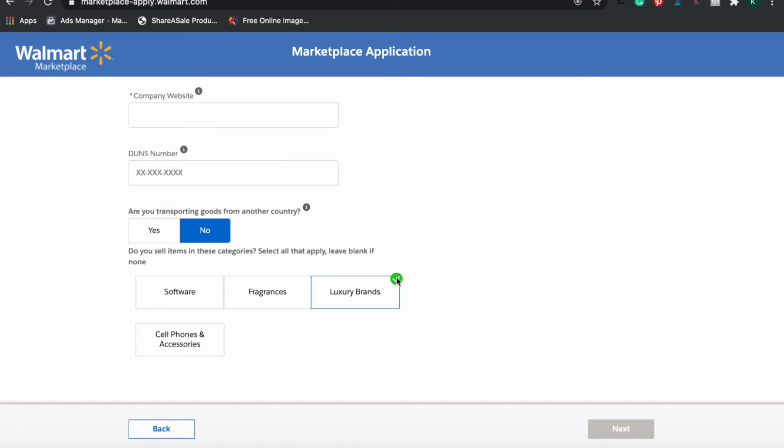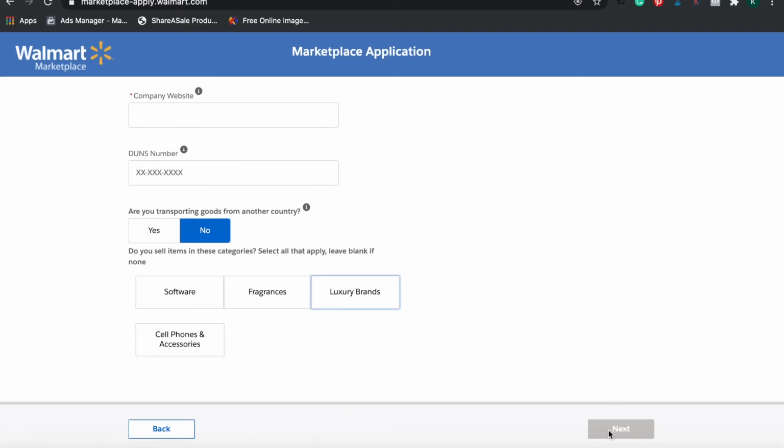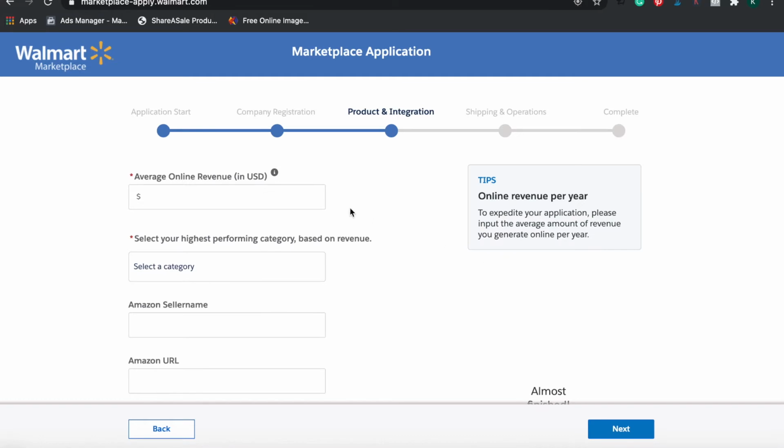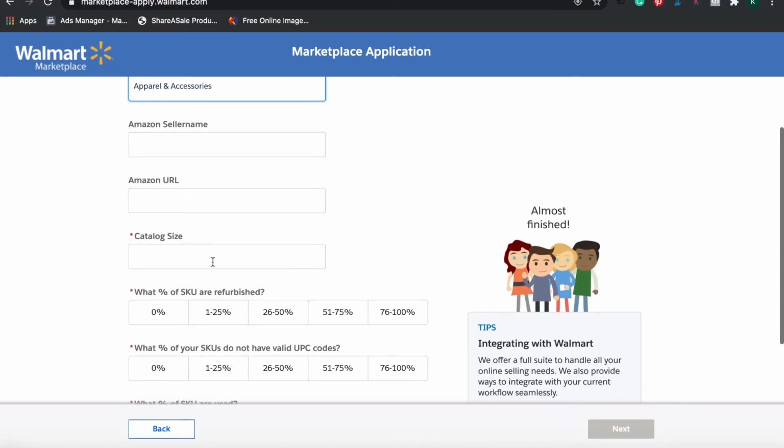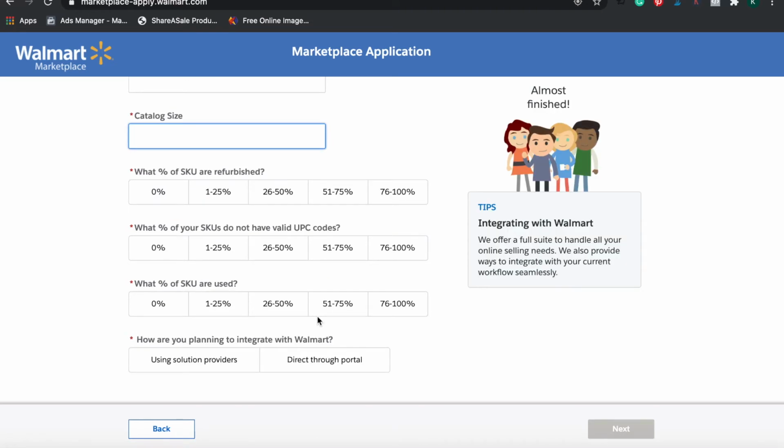So when you're done, you click on the next button. When you click on next, we come to the page which is product and integration. Here you put in the average revenue that your company makes in a year, and this tip, it's not clickable, but it's just telling you what you should put. Now you have to fill out everything else. I'm not an Amazon seller, so I didn't fill that part out, so I just skip straight to the catalog side.